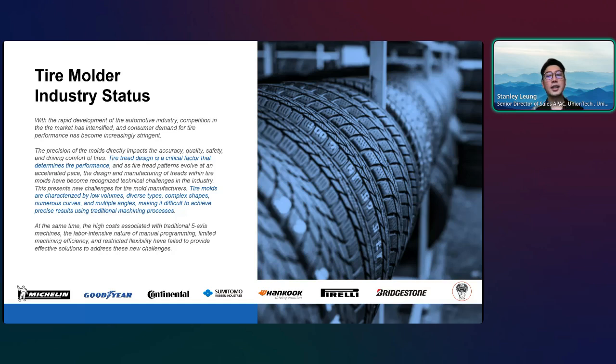The second challenge is about the tread design. The design of the tire tread is a critical factor in determining how well a tire performs. Tread pattern affects traction, braking, the noise level, and also the overall handling characteristics. So tire tread patterns are becoming significantly complex. They have summer tires, they have winter tires, they have different tire designs and different tread designs in order to tackle different environmental needs.